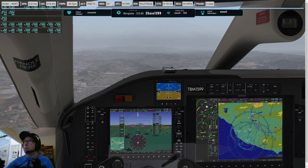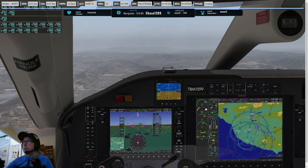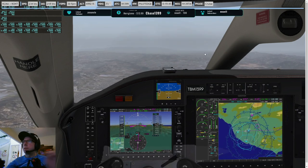Have to keep an eye on the torque. Set it right about 94, that should hold it.